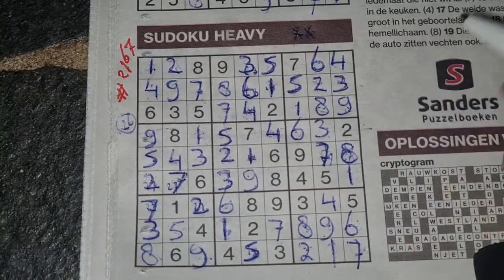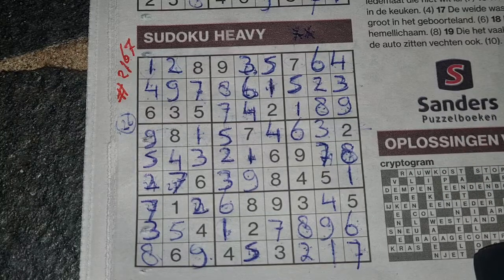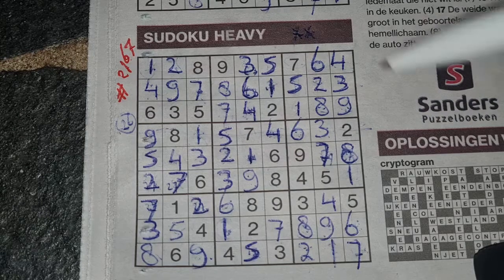Finished in 50 minutes. Alright, is it a really heavy Sudoku? I do not know, but I like this one. Do you think so? Thumbs up, otherwise thumbs down.